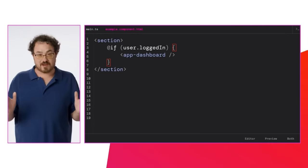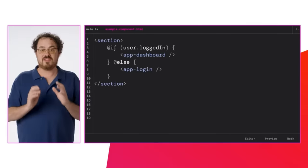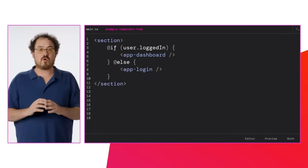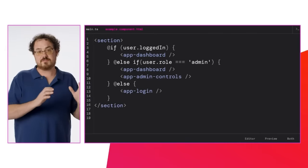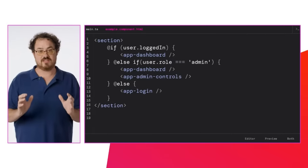But can we do better? Yes. There's also support for else without the need for ng-templates and variables. But why stop there? We're also introducing support for else if syntax. Now you can specify multiple conditional statements to fit your component's rendering needs.